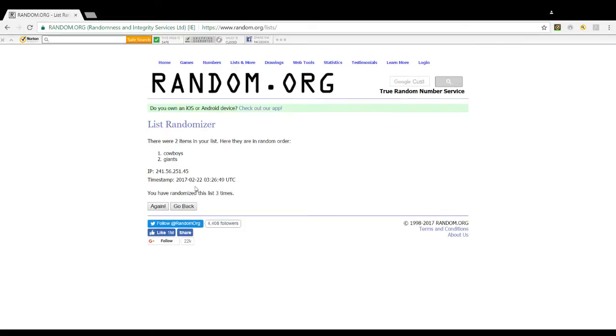All right, so we have randomized the list 3 times, and you see the date and time stamp right there, and Cowboys end up on top, so that card is going to the Cowboys.